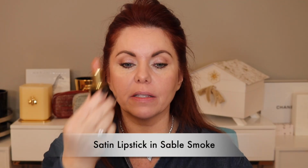Next is Sable Smoke, one of my favorite shades. This is in 14. As you can see, Sable Smoke is a very, very beigey shade. It's like a neutral beige. It totally washes me out without a liner, so I always use it with chocolate liner, but it's a great, really neutral shade for me. In fact, it reminds me a little bit of, so here's Sable Smoke, and here's Nudiste, La Nudite 02 in the Satin Matte. So Satin Matte has a little bit more pink to it. And then Sable Smoke's a little bit warmer, a little more peachy. Different formulas, obviously.